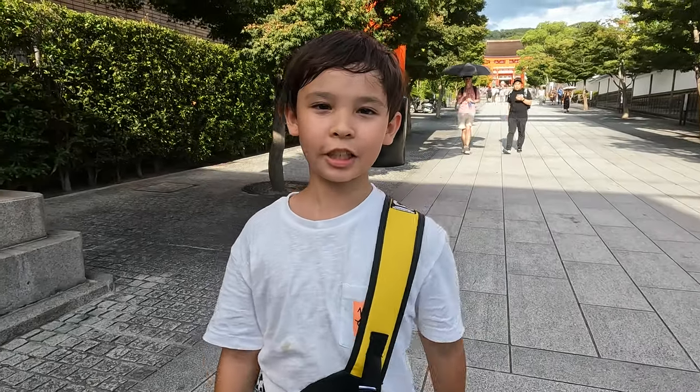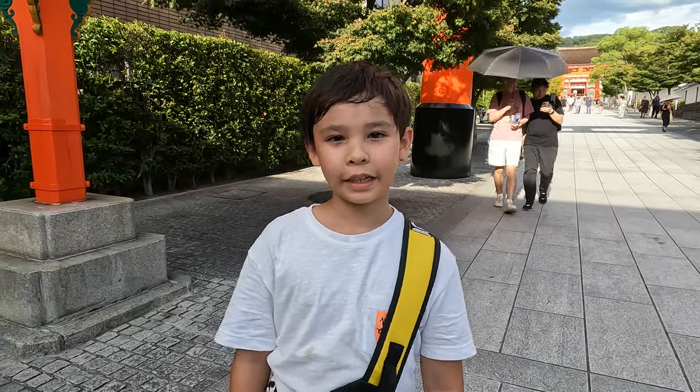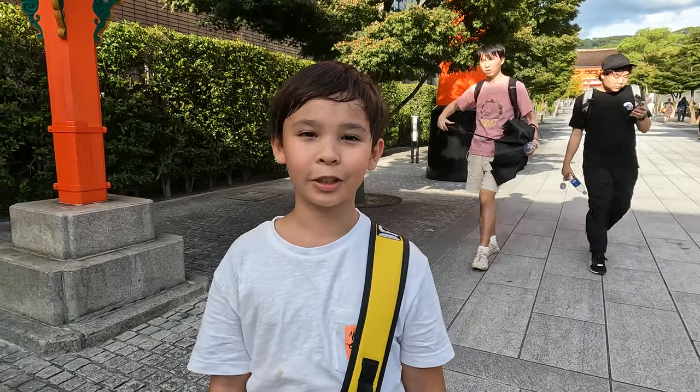Before I go back to Osaka, I made a stop at Fushimi Inari Temple in Kyoto.